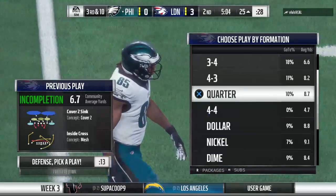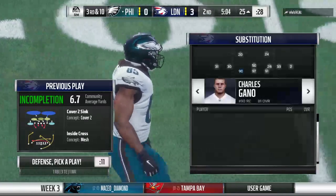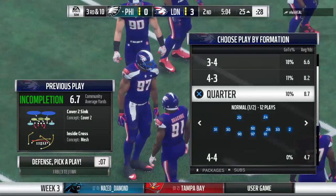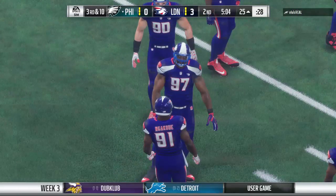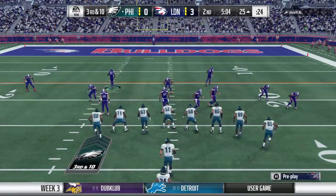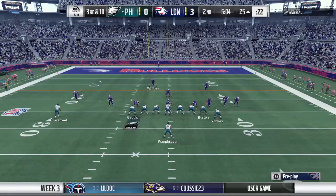Apparently they're saying no more. We're making a stand right here, right now. But it is 3rd and 10. They've got to get after him one more time. This offense was on the move. Now 2 straight incompletions have them looking at 3rd and 10.